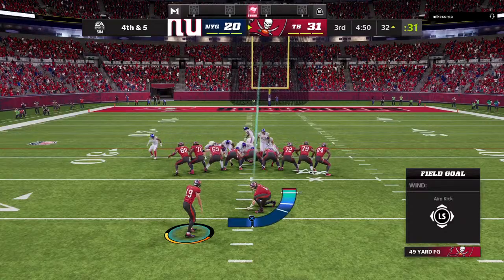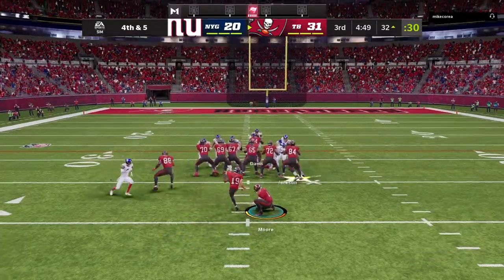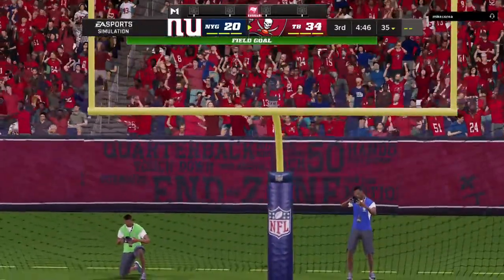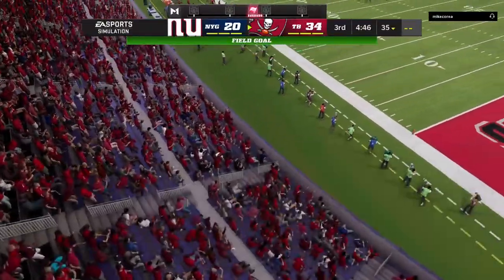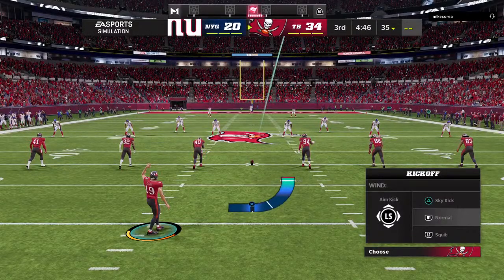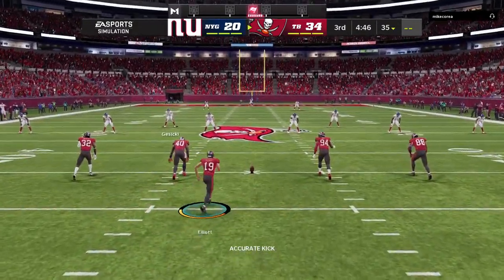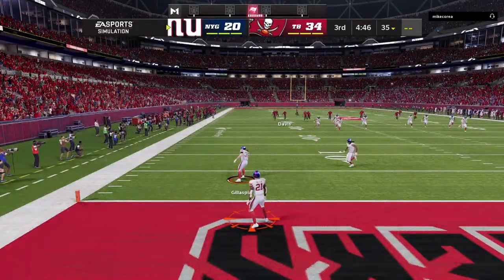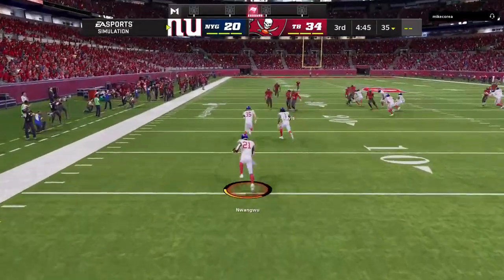A 49-yard attempt. The kick by Elliott is good. And that will get the lead up to 14. So a nice kick there as they are able to add on to their lead. And that's exactly what you're looking to do. Maneuver yourself into range. That way, if your drive stalls out, you're able to get something out of it. And they do so right there.